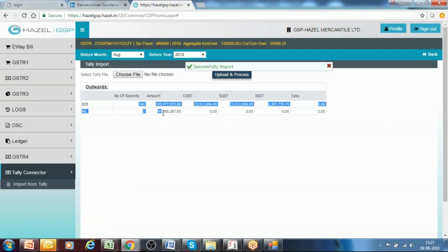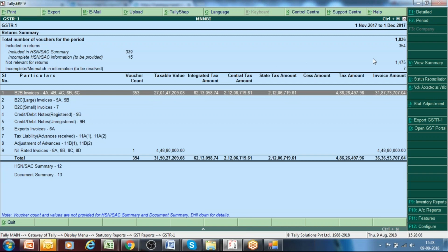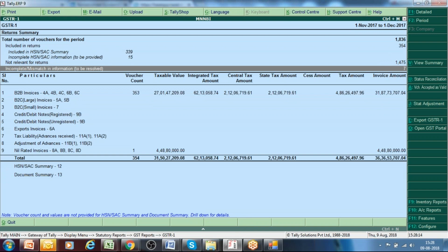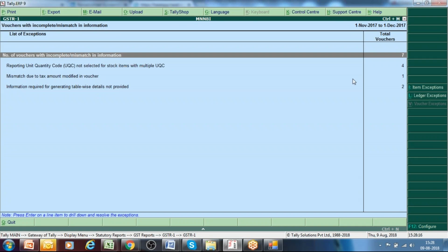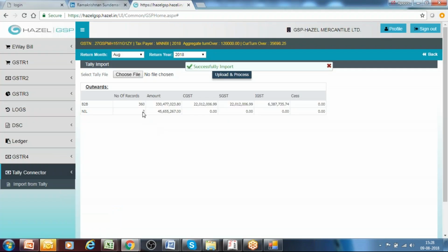These are the numbers which you're getting from the current data load, right? Now I'll explain each one of them. You're getting 353 here. Now look at it carefully, and you've got 7 data entry errors. These 7 data entry errors were due to the spaces in the HSN code, so they have been taken care of in the product. Now this nil rated invoice is 1 here, but in our output it is 2. So we will explain what is happening here.